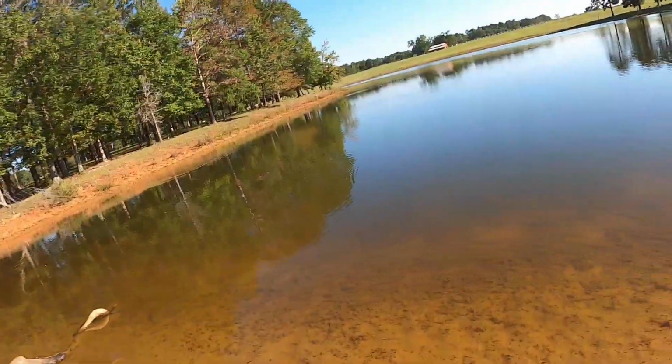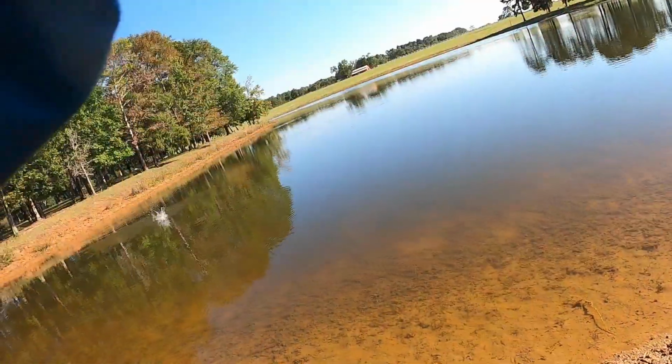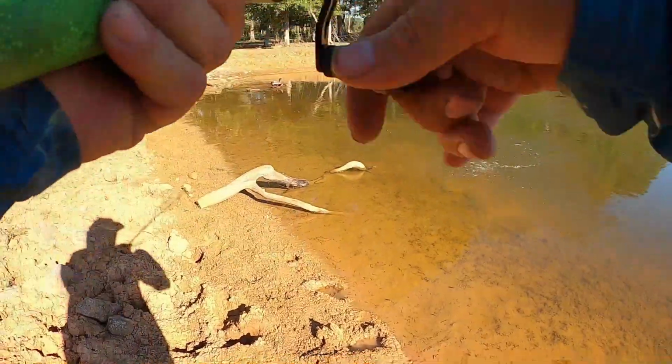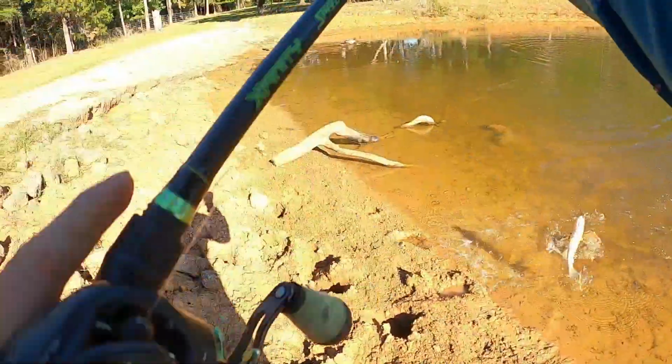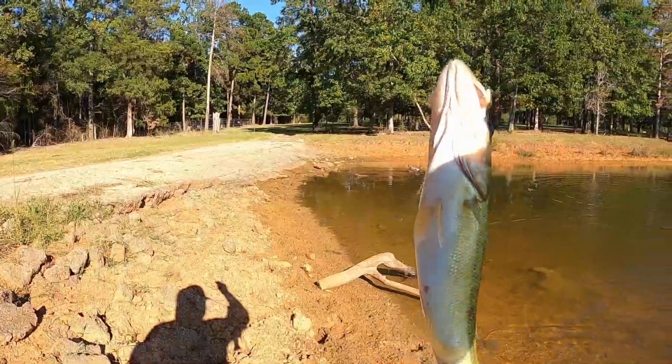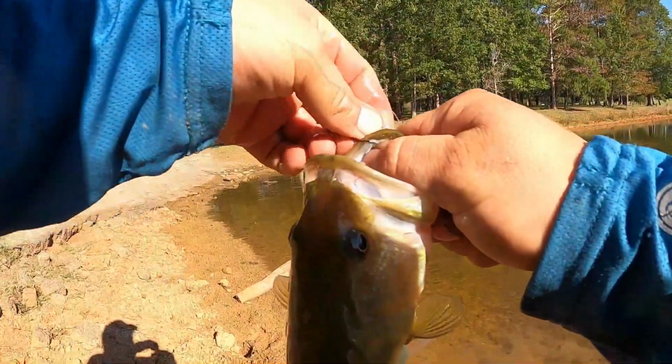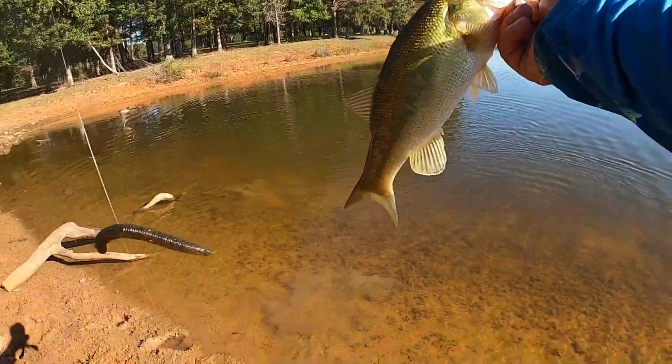I got one chasing it. Got him. Oh, I saw him come up eating some little minnows on the bank. I cast it over there and he came and crushed it. Oh, that's the biggest one of today too. That was freaking awesome. Right on the bottom lip. There we go.